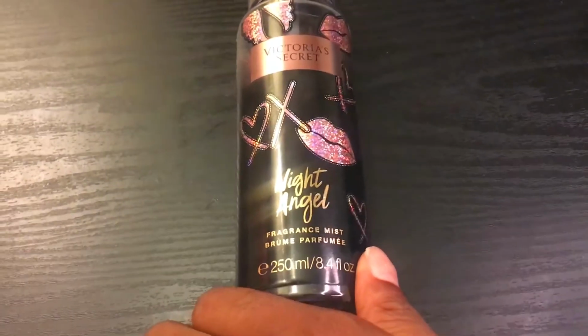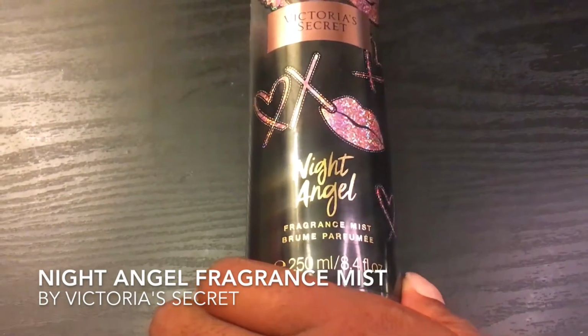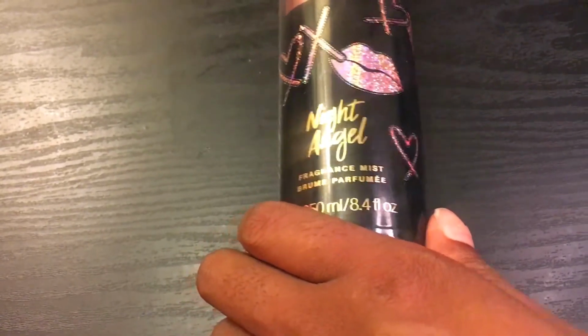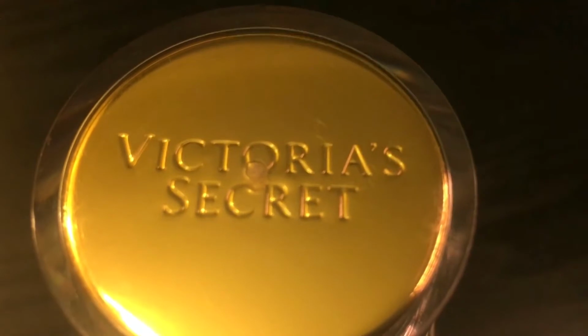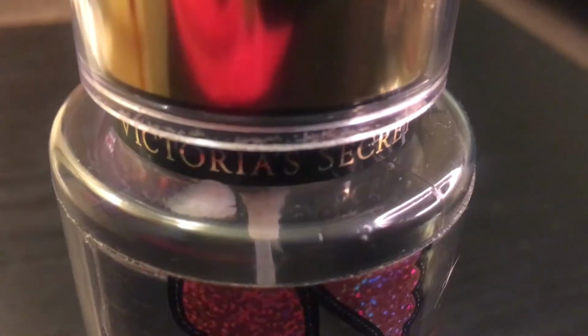Hi guys, so today I will be talking about the Victoria's Secret Night Angel fragrance mist, and this is just the 250 milliliter, 8.4 fluid ounces. I just kind of want to show you guys what this bottle looks like. The cap on the top just says Victoria's Secret. Sorry guys, it has this little dot in the middle that a lot of their bottles come with, so it looks a little reflective, but I promise that's just the indent of the bottle. And then right here is the cap, and this just says Victoria's Secret right here.